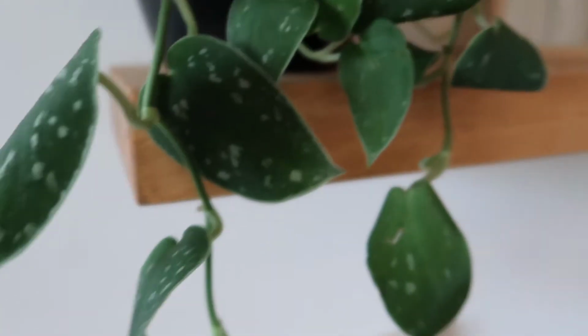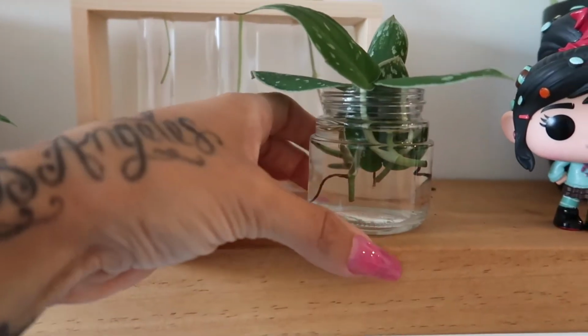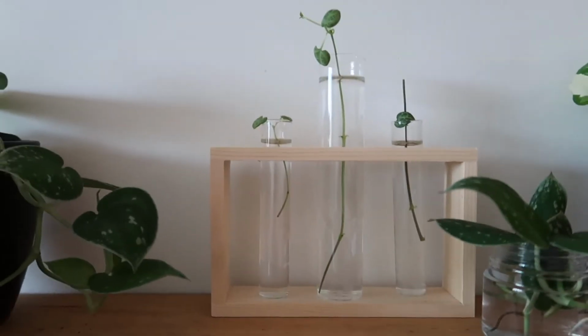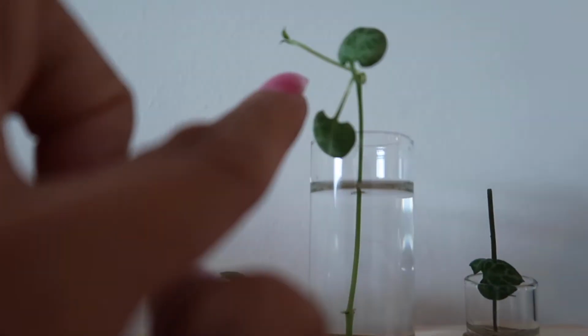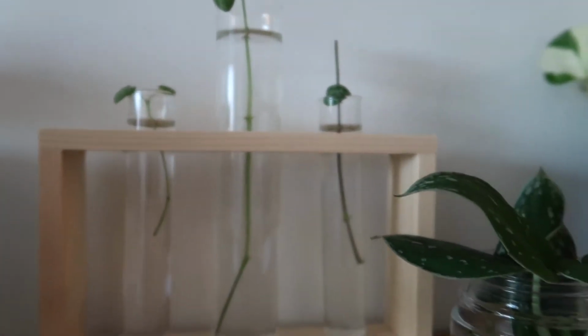They're gorgeous. Right here, I have some of those leaves propagating in water. I'll probably be able to plant it soon. And then behind it, I have a little propagation station. And right here, I have some string of hearts cuttings. I literally just did this a couple days ago and it's already rooting a little bit. So I'm really happy. And when I did propagate it, it didn't have that growth right there. So they're just thriving in there. They're doing really, really well. Can't wait to plant those.